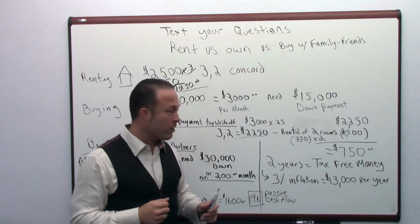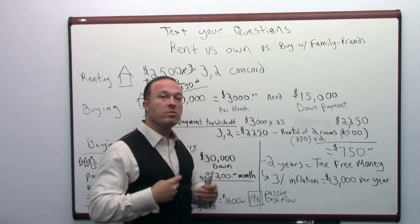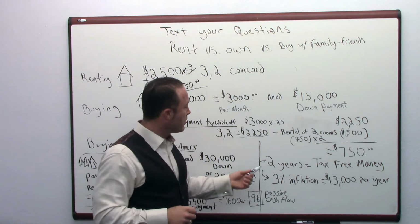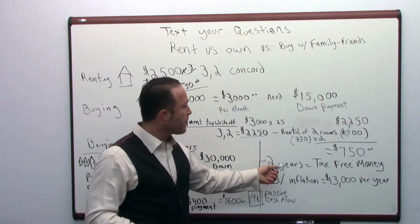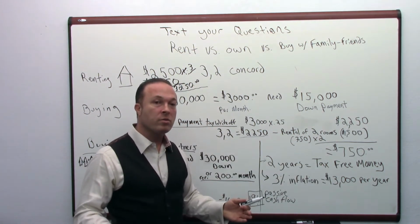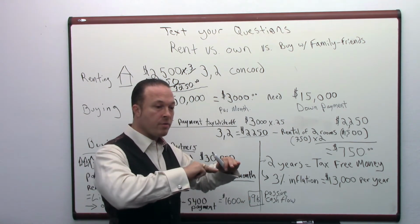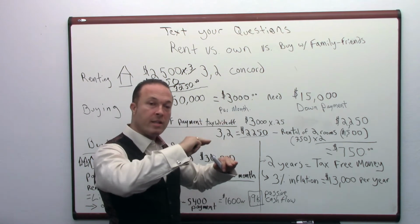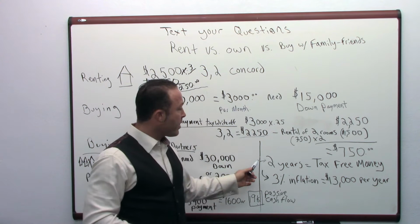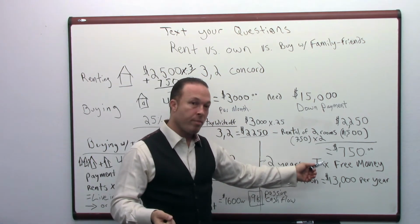Now, here's where it gets even better. Remember I said the government wants us to invest in our future. They want us to be self-reliant, hopefully. After 2 years of owning a home, the profit is tax-free money. $10,000, $20,000, $50,000, whatever you make in equity, meaning what you bought it for versus what it goes up to in the marketplace, is tax-free. After 2 years or more, any profit you make on the home is tax-free.